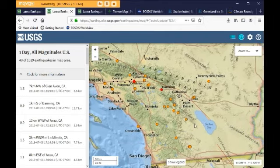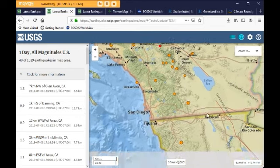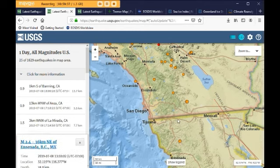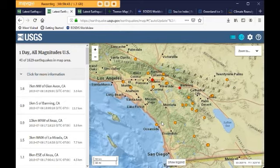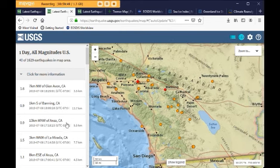And then not counting the event area, here in Southern California, oh, here's one in Baja, 2.4 near Ensenada. That's getting up there. So, not counting the event area, we're showing 40 earthquakes in about the Los Angeles and San Diego area to the border. And so that's kind of an average, or a high average of what we normally see here.